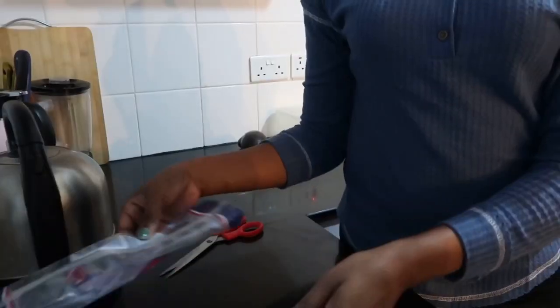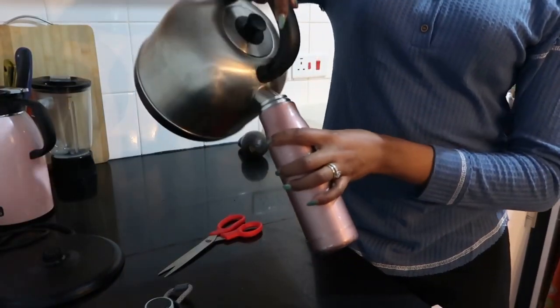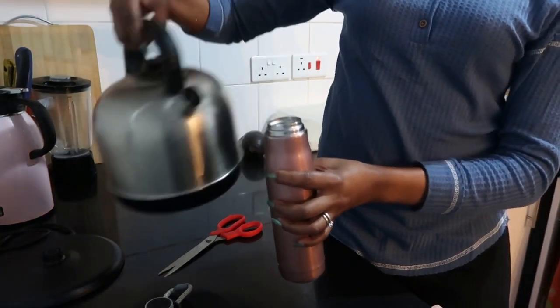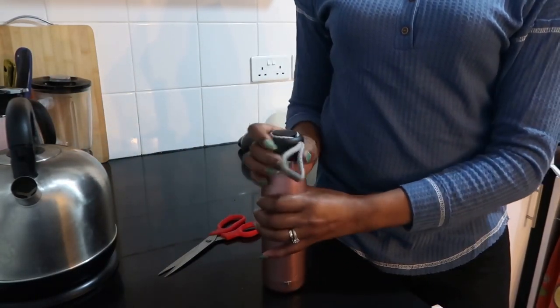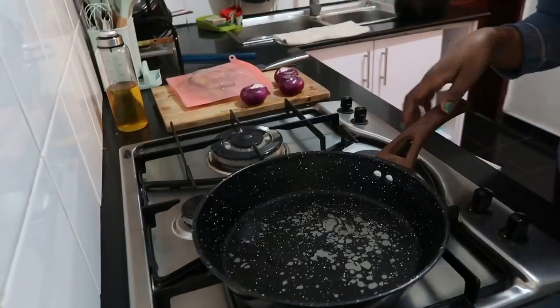And then I also don't like drinking cold water. This day I had come out of town pretty early, which is why you see me doing this. And then I'll be cooking later on. So I don't like drinking cold water, which is why I restock or put my water in a flask, put it aside, and then drink as I cook.